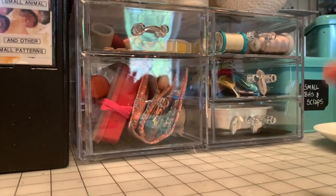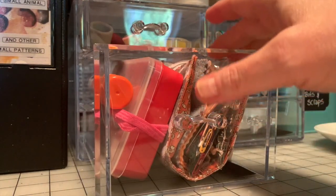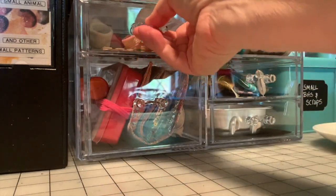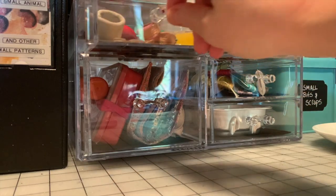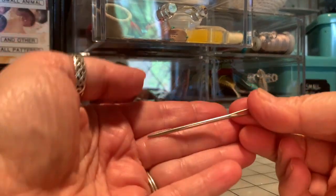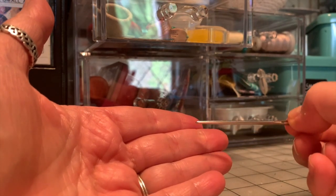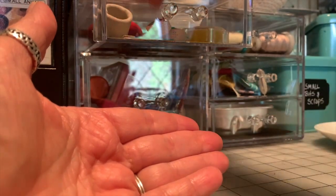So this is better. And in the bottom, I have my most important tools: my needles, my compression gloves, my fabric basting glue sticks, thimbles, tape measure, beeswax, marking chalk, and one needle that's not in the other thing. So this is a dull pointy tapestry needle, like knitting. It's the kind of needle you use when you're knitting or crocheting to weave the yarn ends in and out. I find it handy for some things. So anyway, that's in there.